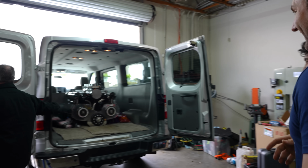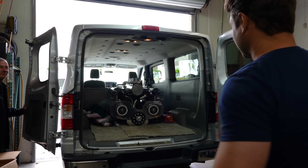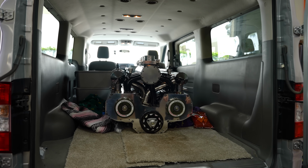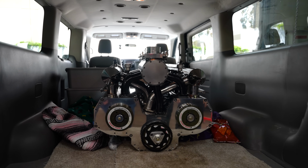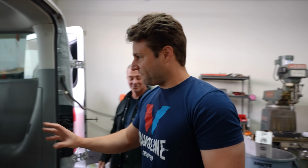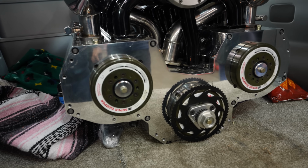Oh my God. Whoa. This is genuinely the first time we've seen this in person. That's huge. Wow. It's like one of those myths you see online, but you never actually know that it's real. That's huge. You know what else is crazy? First glance, the rotor housings, that's smaller than I thought they were.